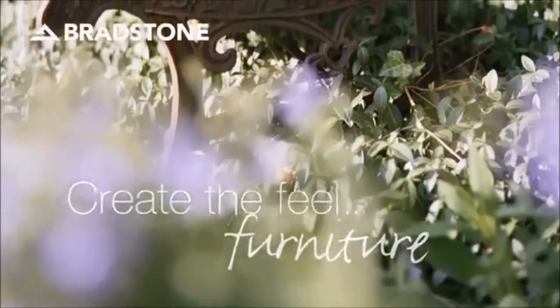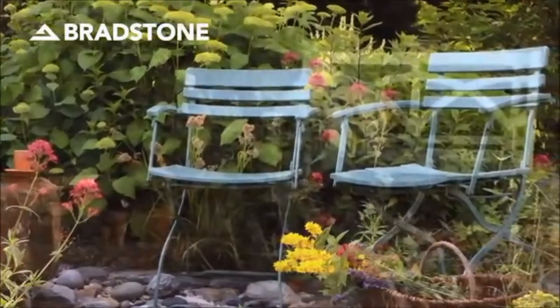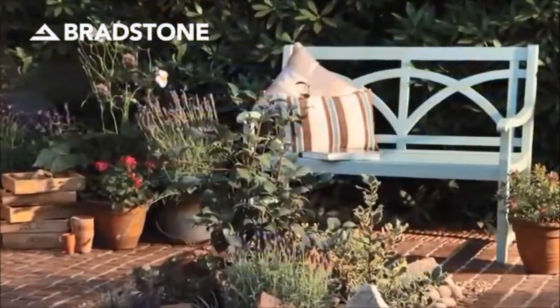Don't forget, no country garden is complete without somewhere to sit and relax. Rustic wooden styles or traditional wrought iron furniture fit perfectly into the country garden environment.